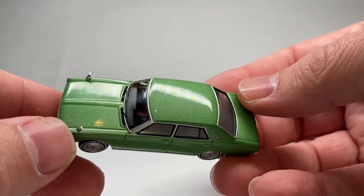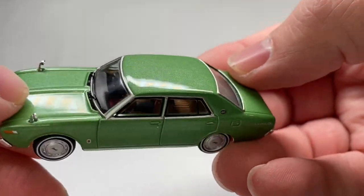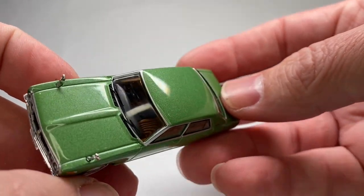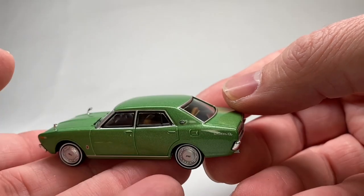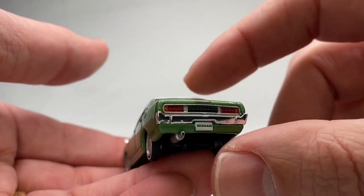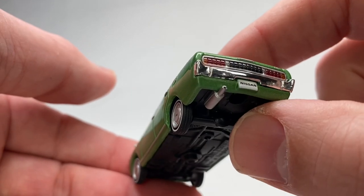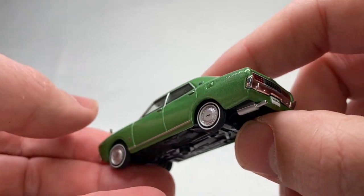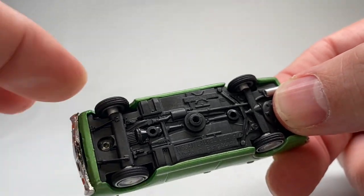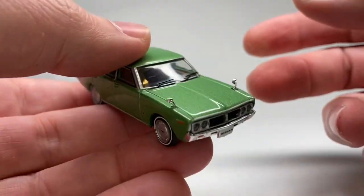We've got tan seats, red carpet, black dash, silver on the... I mean, there might be four or five colors on the interior of this car, along with an immaculate, flawless paint job. Here is your rear of the car, anyway. Absolutely gorgeous. Love the white walls, skinny tires back, you know, exactly what would have been on the car back then. Every one of them have been a hit.